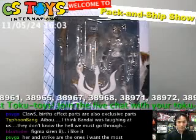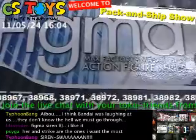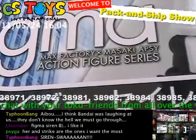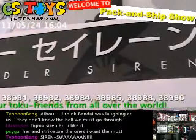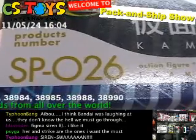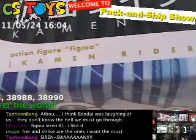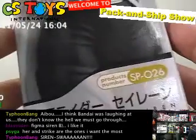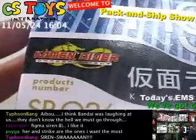All right, so let's get on. Okay, Figma series. Max Factory and Masaki FC, the action figure series. Figma Kamen Rider SIREN. Product number SP026, probably 026. Action figure Figma Kamen Rider Dragon Knight. It comes from the American adaptation of Kamen Rider Ryuki in the United States.